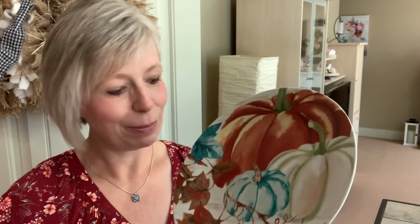So you might want to keep your eye out for these plates. They do have a different variety where they're more oranges. I love this one with the more of the blue tones. I think this is just so beautiful. So moving right along, I'm going to share with you a couple of items that I picked up from Dollarama.